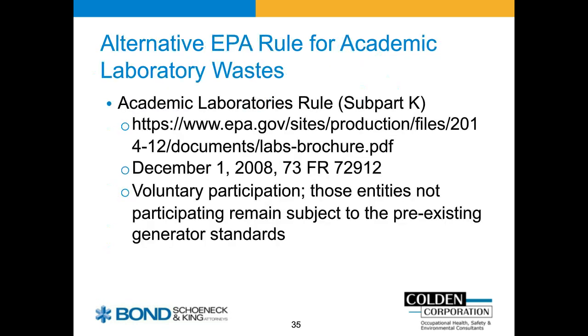Now, EPA recognized that, yes, a lot of these rules we put together, we had manufacturing facilities in mind, and so we understand that academic laboratories sometimes represent unique situations. We still want to be mindful of how we manage hazardous waste, but they came up with a specific rule tailored for academic laboratories, and that rule was promulgated on December 1, 2008. On your slide you see the reference in the Federal Register, and the link there identifies the description of what the terms and conditions of this rule are.